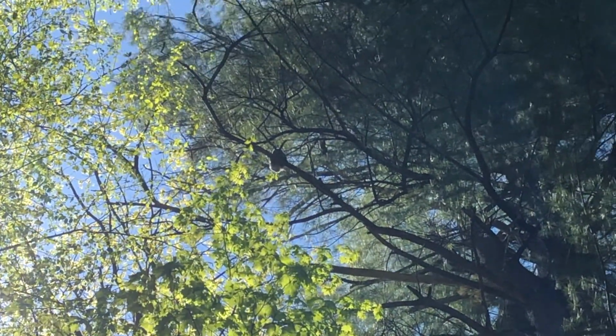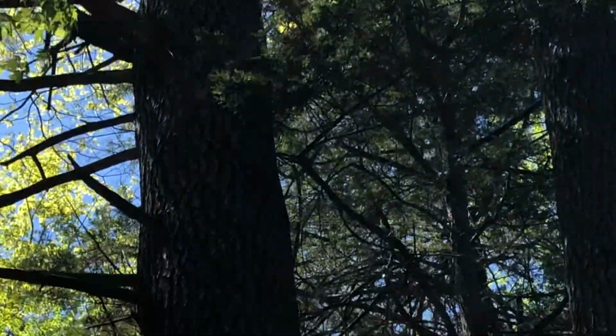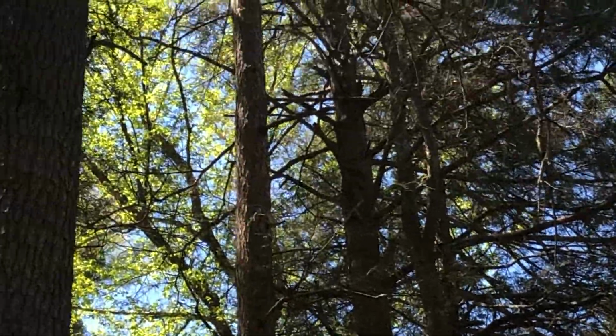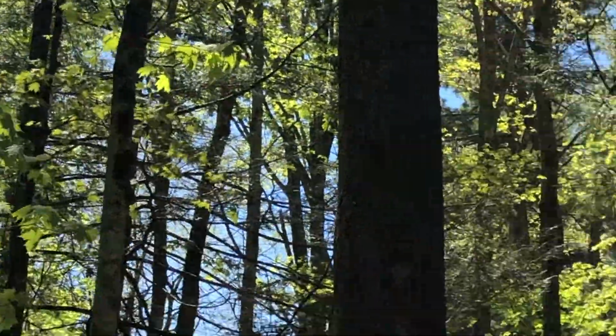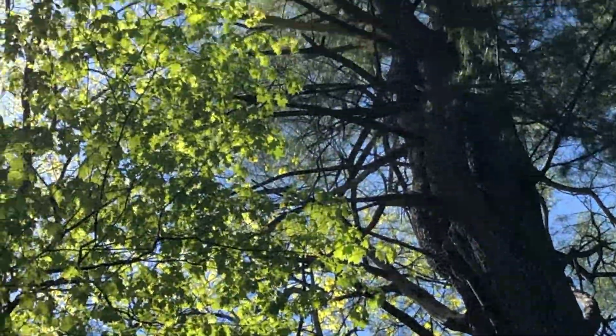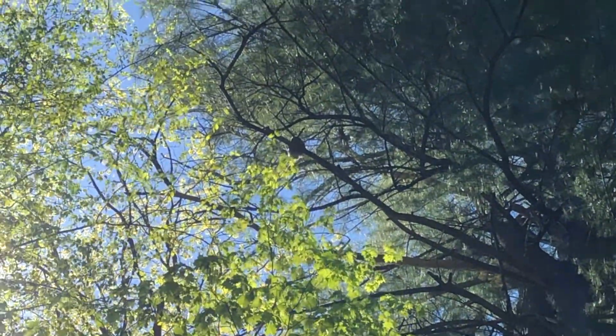Now, he was born most likely inside of a tree cavity, a large tree hole, somewhere in one of these large pines or hemlocks in this wooded area. So they're born inside cavities, but once they get to this point where they're almost ready to fledge, they come out onto the branches of the trees.